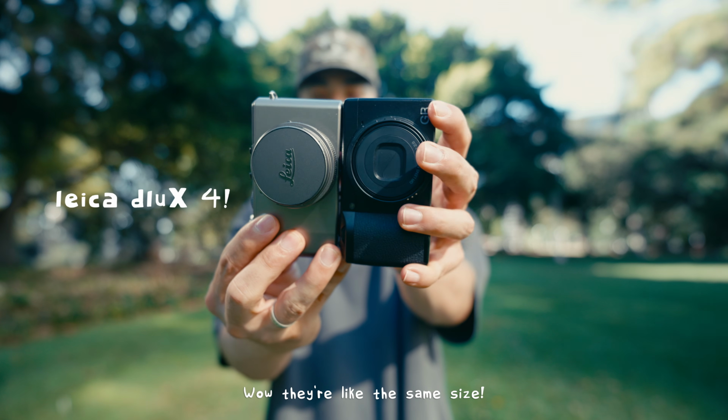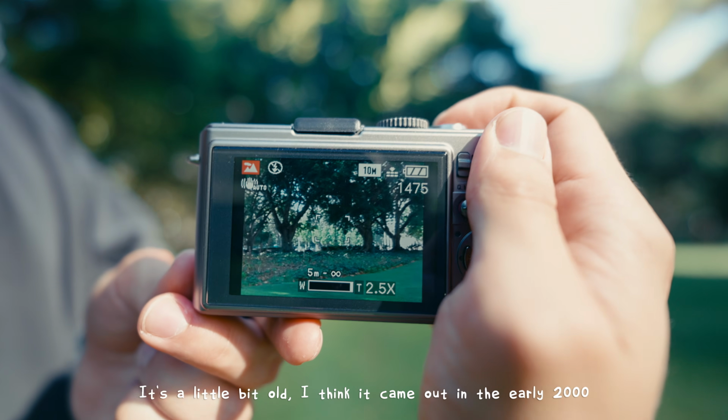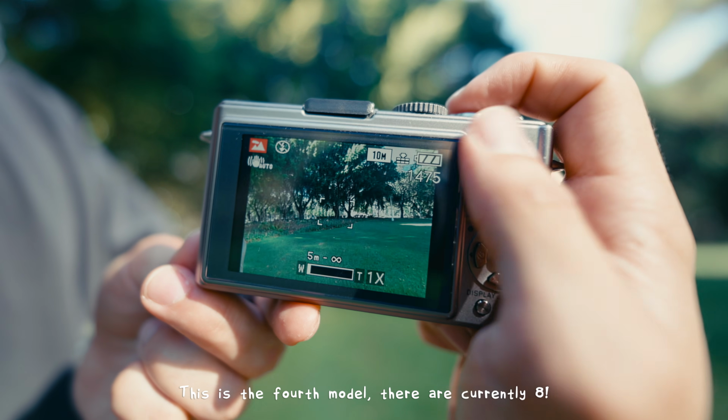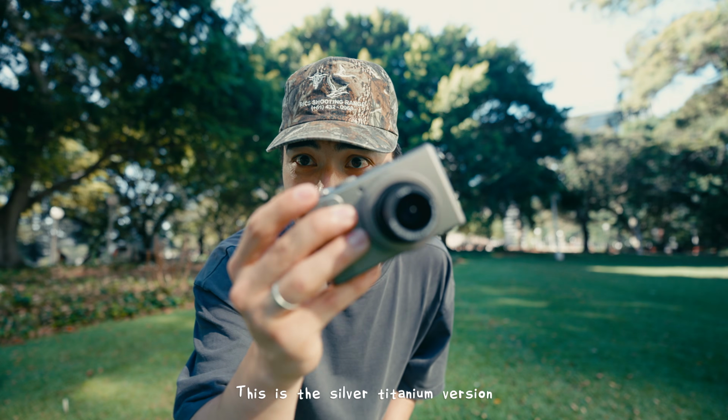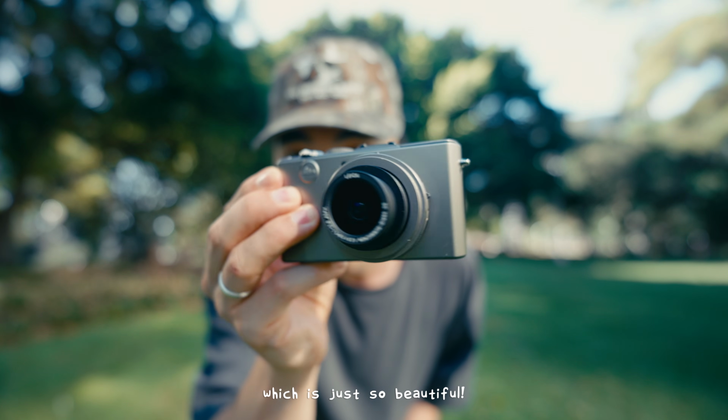Wow, they're like the same size. This is a beautiful camera. It's a little bit old. I think it came out in the early 2000s. This is the 4th model. There are currently 8, but this is the silver titanium version, which is just so beautiful.